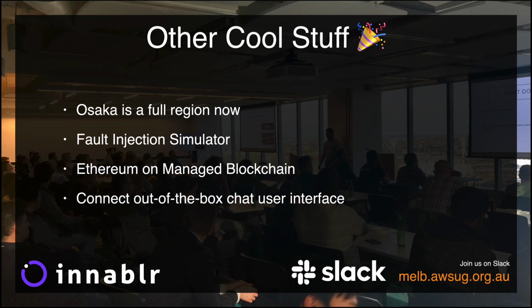Amazon Connect. So some three announcements. Customer profiles now support data sources from Amazon S3. 15-minute intervals for historic metric reporting out of Amazon Connect. And it now provides an out-of-the-box chat user interface for your website. Be afraid. Be very afraid.